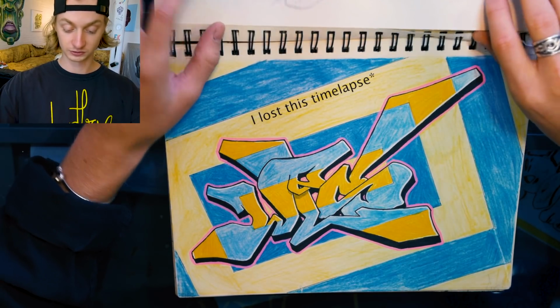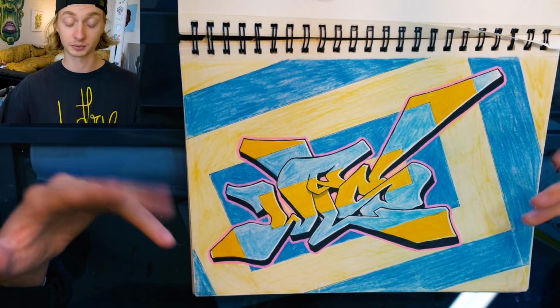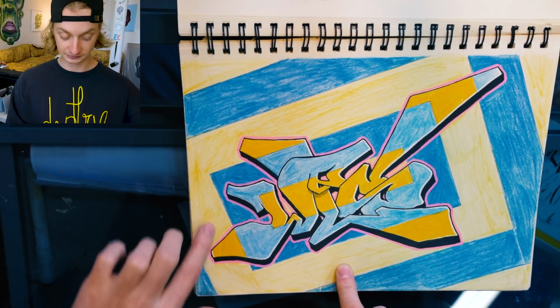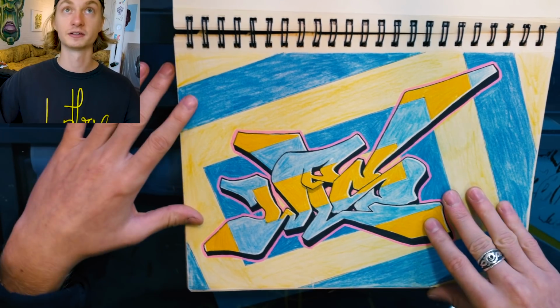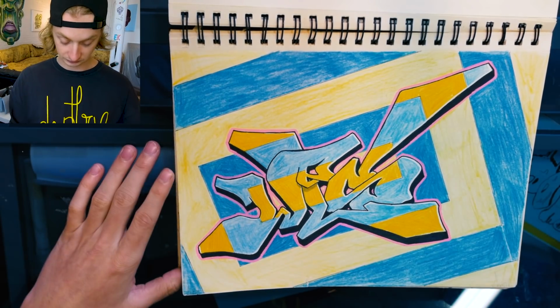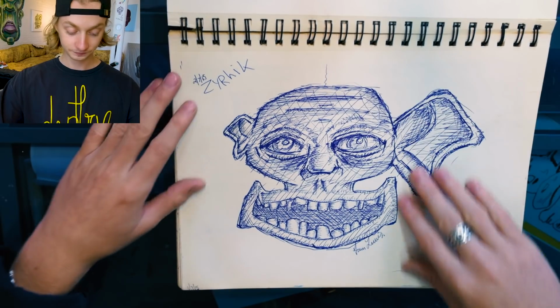Oh, they're so delicate. And this is a really epic graffiti piece. Probably the best one I've done in a black book, even though I was still like 20 years old, or I was still 19. You can see it's light, dark background, pink outline. I really liked how this turned out. WELS, the E attached to the W. Really, really epic. Also a time lapse of this that I lost, sadly.